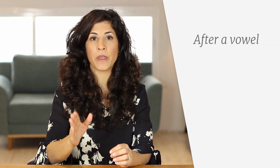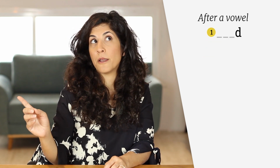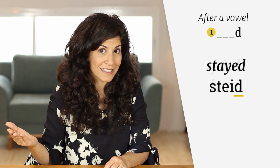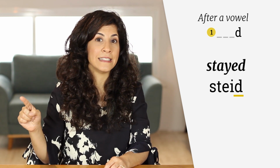Now, like we don't have enough confusing things in English, this ed suffix sounds like three different sounds. When do we know when to use what? So, I'll first lay out the rule, right? The phonological rule, and then I'll give you my rule, which is the shortcut, actually. Now, when the past suffix appears after a vowel, then it's pronounced as a D, as in played, fried, and stayed. Do you hear that? It's a D sound. Stay, stayed.